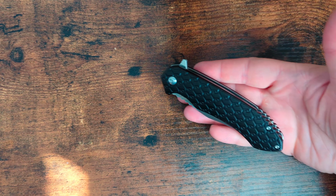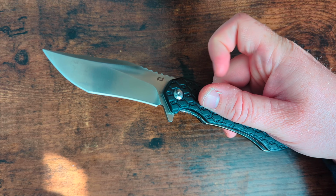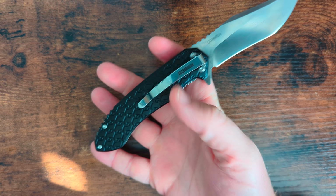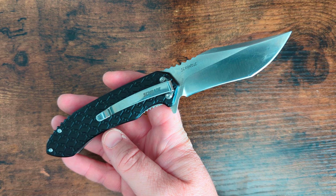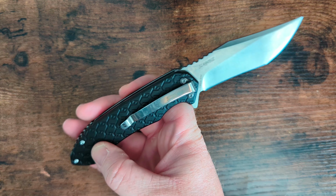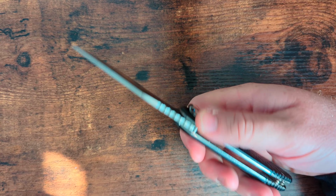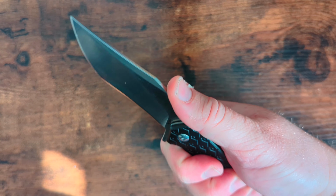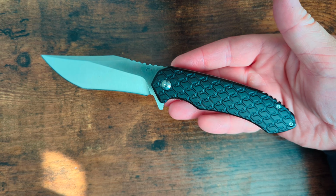Next, let's do this one. I got this knife back in the summer. This is the Schrade Scramble. Really cool blade shape. And a really cool price at around $25 on Amazon. It's aluminum handle scales and Aus-10 steel, I think a 3.5-inch blade. It is a very cool knife, great jimping here on the top. The Schrade Scramble.